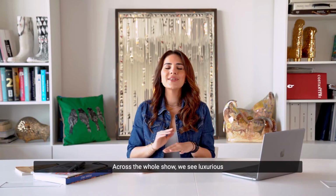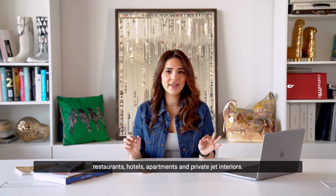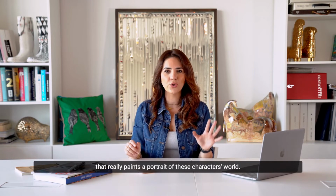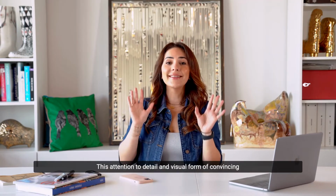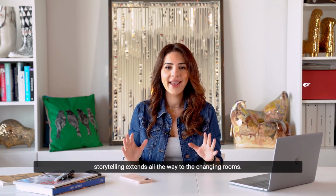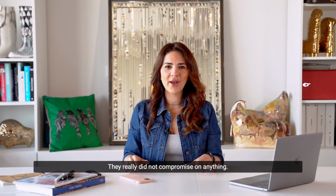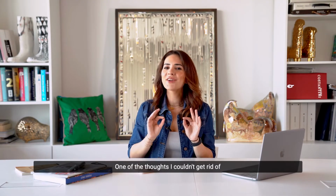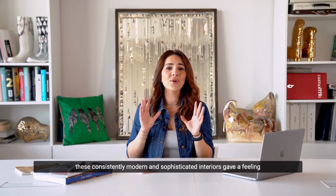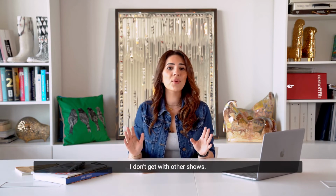Across the whole show, we see luxurious restaurants, hotels, apartments, and private jet interiors. This keeps the audience in the state of mind that really paints a portrait of these characters' world. This attention to detail and visual form of convincing storytelling extends all the way to the changing rooms. They really did not compromise on anything. One of the thoughts I couldn't get rid of while binge watching the show last weekend was how these consistently modern and sophisticated interiors gave a feeling I don't get with other shows.